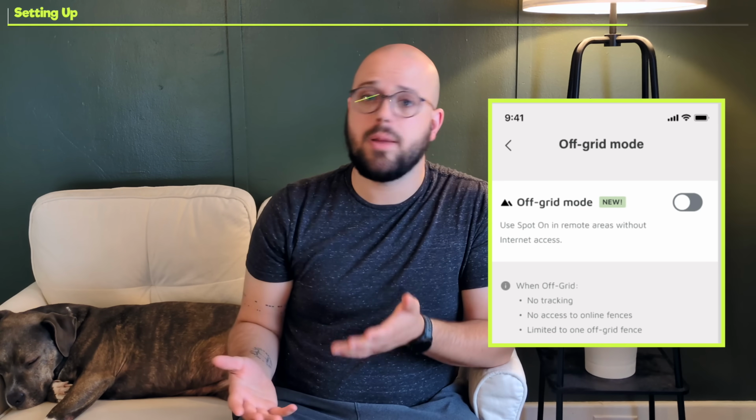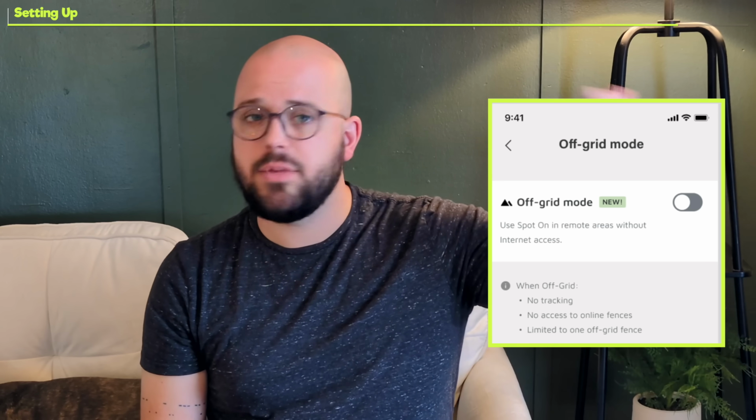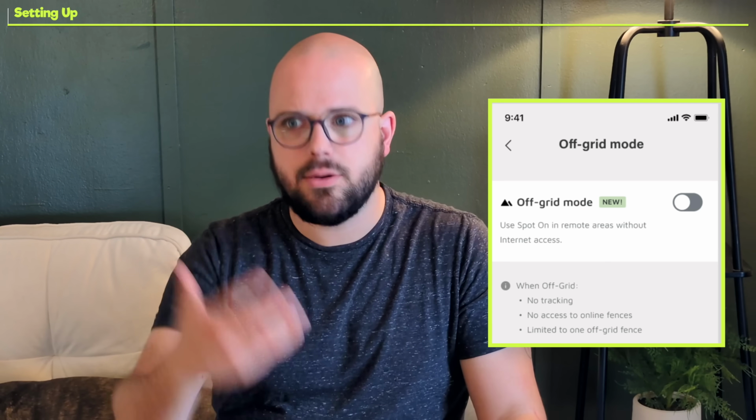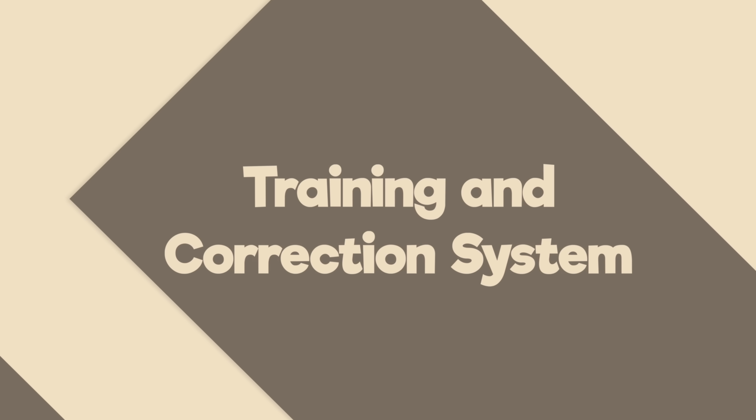Once the boundary is programmed into the collar, the GPS is doing all the work. So whether you're in dense forest or somewhere remote, the boundaries will still hold up. That's something I didn't really fully appreciate until I was able to test it for myself. SpotOn's training setup is also a lot more straightforward than I expected.